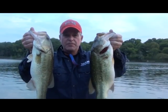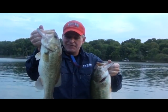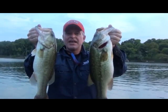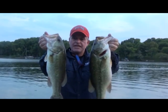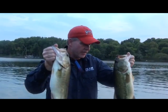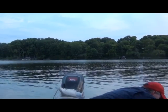How about these for a couple Old Hickory largemouths? This one here is over 5, this one here is just about 4. A couple dandies caught on the Strike King 4.5-inch flipping tube. And I'm going to turn these fish loose real quick, but just take a look. Man, I tell you, they are just dandy fish, aren't they? Let me get them in the water. We're going to release them. Oh, there's 1 and 2.